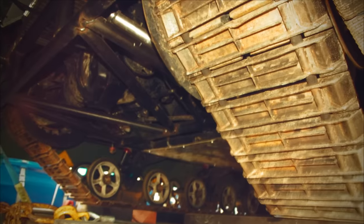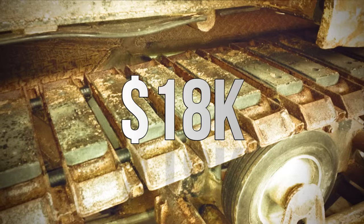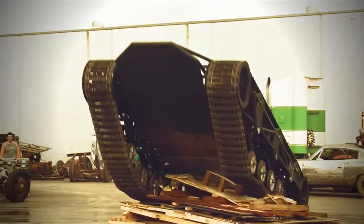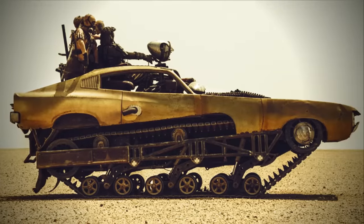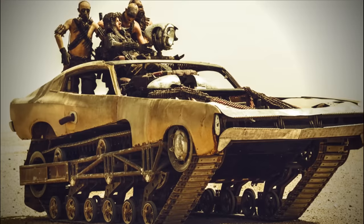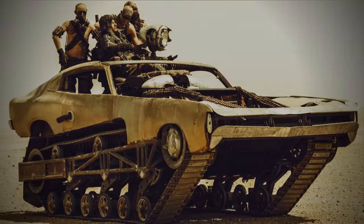The cost of tracks was estimated at $18,000. So a special diesel bath was made to try and keep the salt out of the tracks to preserve them. In short, this vehicle was a mess, and one of the most dangerous vehicles on the set of Fury Road. It was openly hated by most of the crew that had to constantly fix and refine its original design.